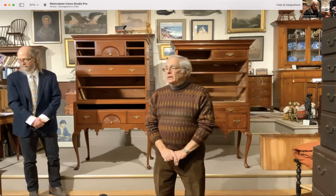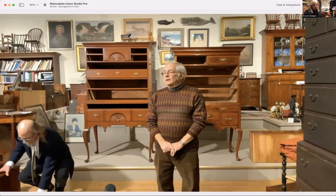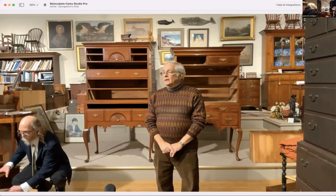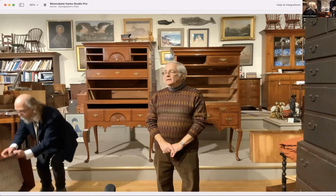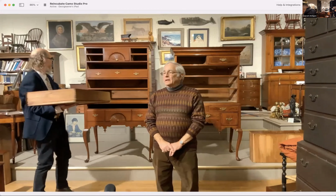Sarah? We have another question, and somebody's attention was drawn to the high boy on the back wall. The question is, why is that so dark in color? Is it because of a dark stain? Was stain used on that particular high boy?